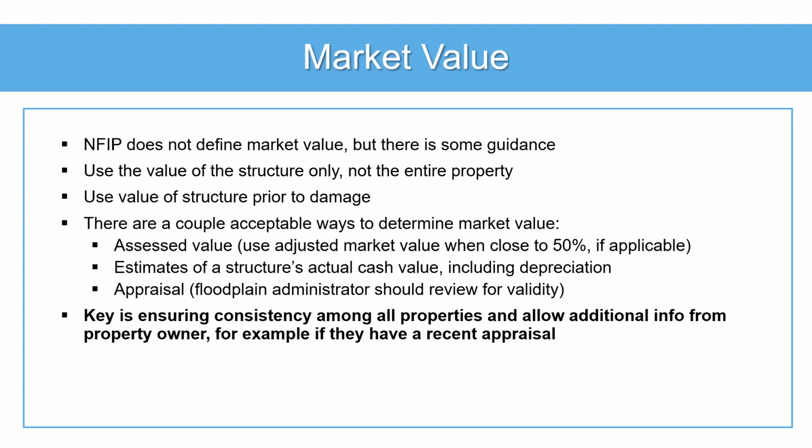Really the big key in using market value and defining market value for structures is making sure you're being consistent. What most floodplain administrators do is use the assessed value, and then they allow property owners to bring in an appraisal that might further refine that value of the pre-damaged structure, or if used in substantial improvement, the pre-improved value of the structure. So ensuring consistency and ensuring kind of a lowercase a appeals process is really key for market value.